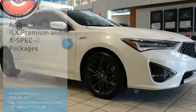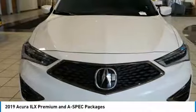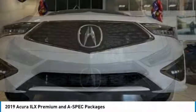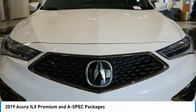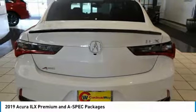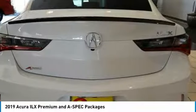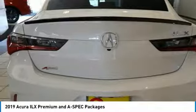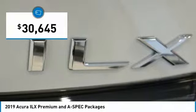Love the 2019 ILX. The luxury in the new Acura ILX includes leather heated seats and a powerful array of voice command and high-end technological advancements, while being powered by a high-performance engine that propels this compact sports sedan quicker than you may expect. If enjoying the drive is something important to you, then the ILX might be the one you are looking for, and is priced below $35,000.